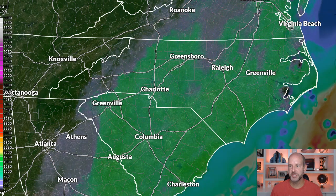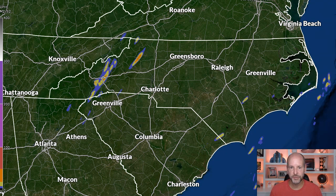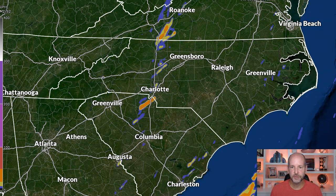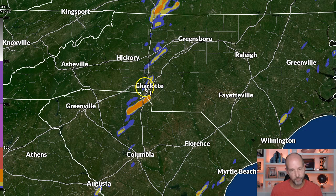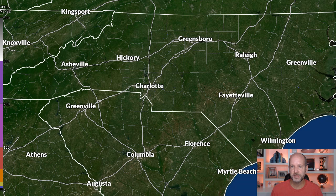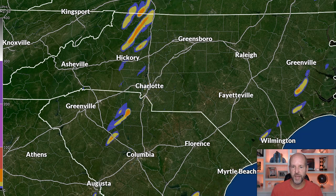Now, what about rotation? Updraft helicity is something we look at. Does the storm have potential to rotate in the mid-levels? And you can see at times there's some hints of some rotation in this line, especially this cell right around 4 or 5 o'clock moving across the Charlotte area. So that's an area to watch. It's not a lot of rotation, but there is some in there, especially the orange area. And then it pushes off to the east, and you can see those areas going towards Raleigh. So that's something to keep an eye on, right around that 4 or 5 o'clock time frame.